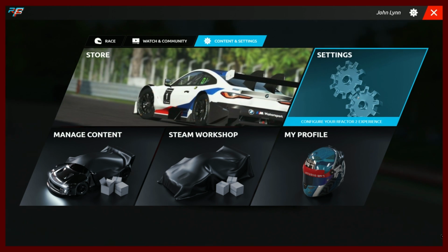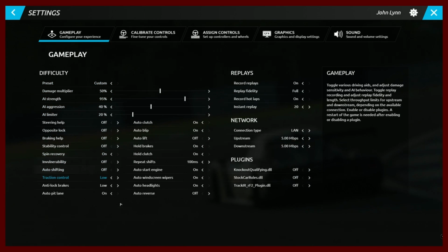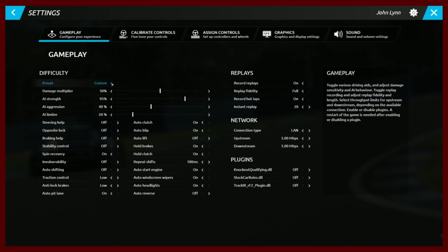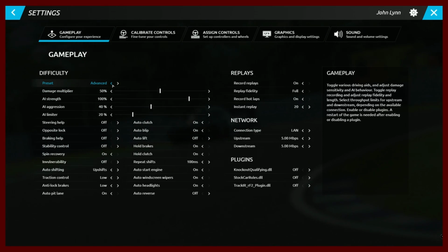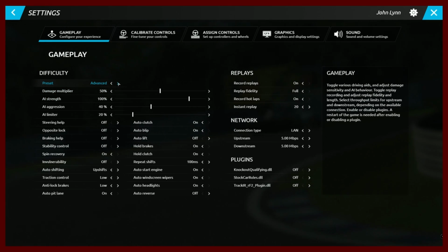So let's go into settings and dive into this real quick. You can see all of the different settings that you have. And there's a ton. So you can select your difficulty level. Mine's currently set to custom, but you can set this to whatever you desire. So if you like it really hard, really easy, you can set it to novice and then tweak some things from there.